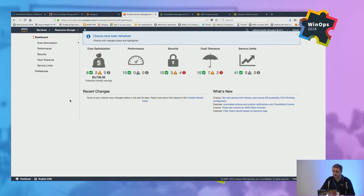Fault tolerance, security, obviously very important. So it looks at a number of best practices and matches what you're doing in the account against those best practices. Performance and cost optimization, and I'm overspending by almost $4 grand.